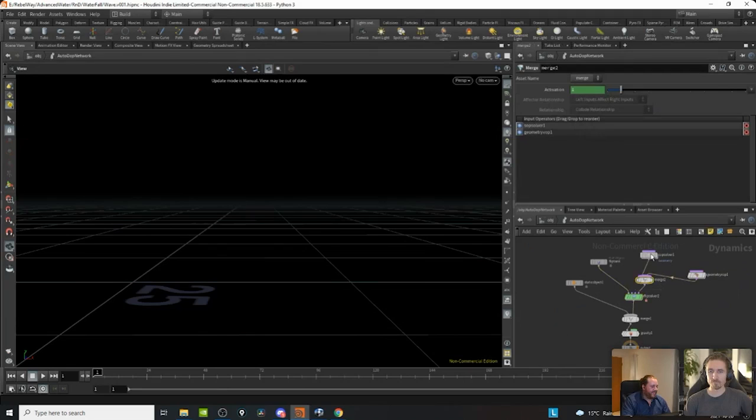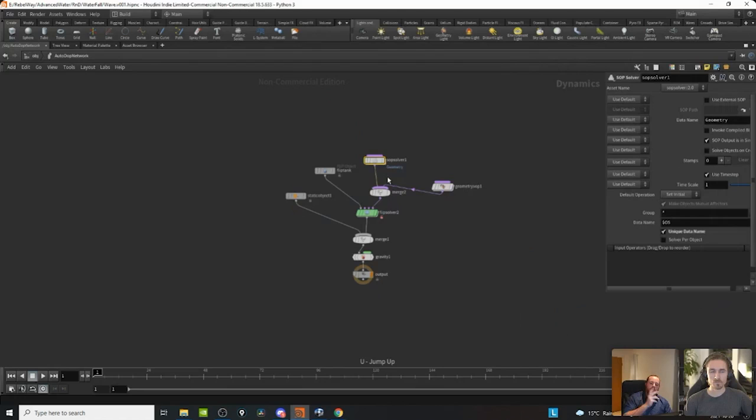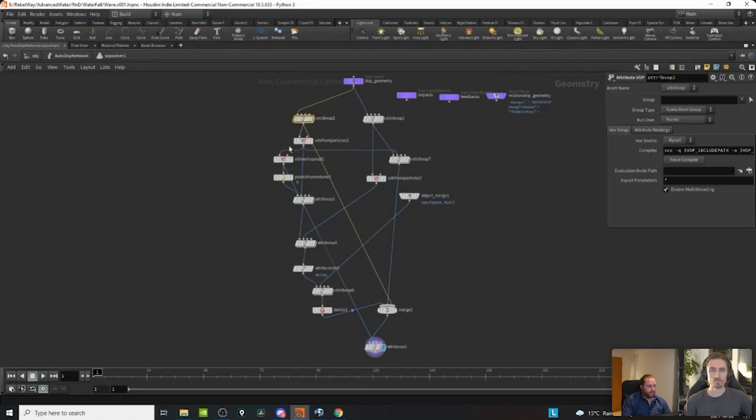To actually build this, it's a bit more complicated, not crazy. But you basically do all of that in a SOP solver, which allows you to have the SOP context inside of DOP networks. So you can build tools, you can build systems that use all the tools you're familiar with without having to deal with all the gas microsolvers and all of that stuff. So if we go in here, all it is basically is a stream that splits out. Basically, I kill all the air, so I split out only the water.